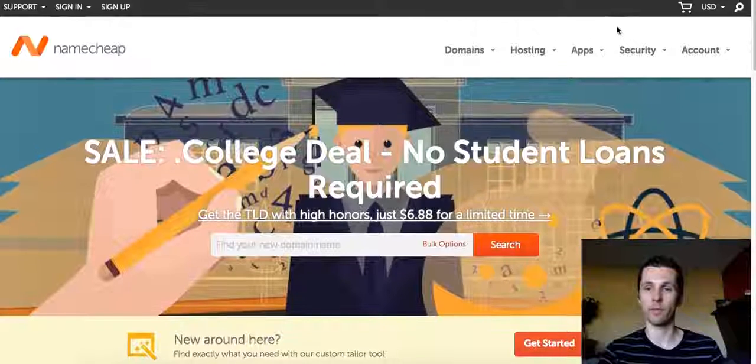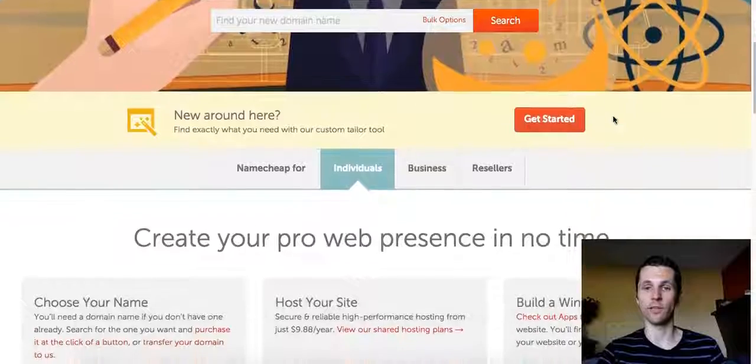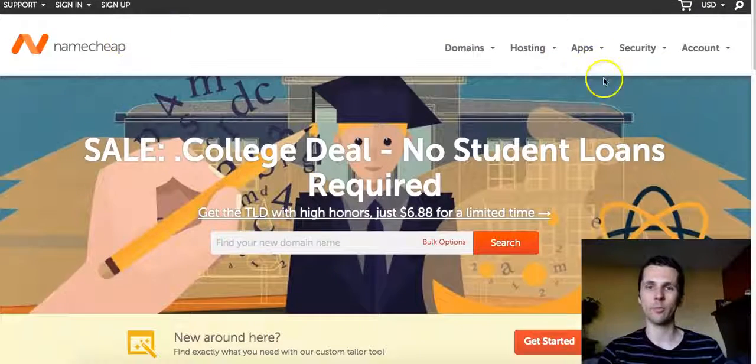So like other domain providers like GoDaddy and a few others out there, and it's really easy to use, so it's really user friendly. And they just upgraded their website. They have great support and all the options you can imagine.